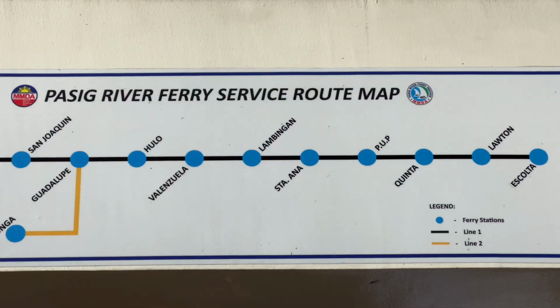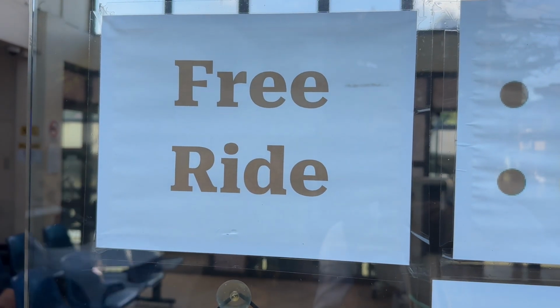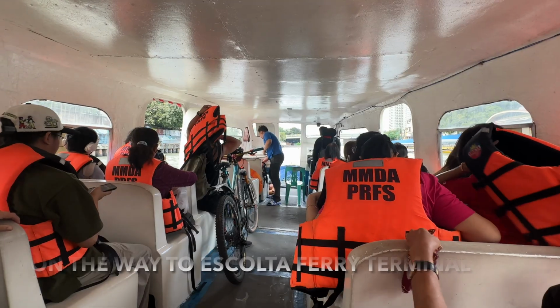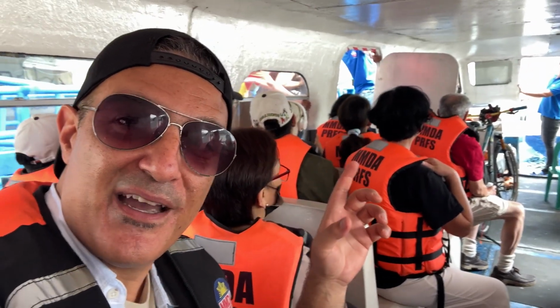Over here is another ferry terminal which you can catch, and that will take you close to Intramuros, the famous walled city of Manila. We're on the ferry and it makes regular stops along the way. Hello. We're picking up some people, they're coming through.